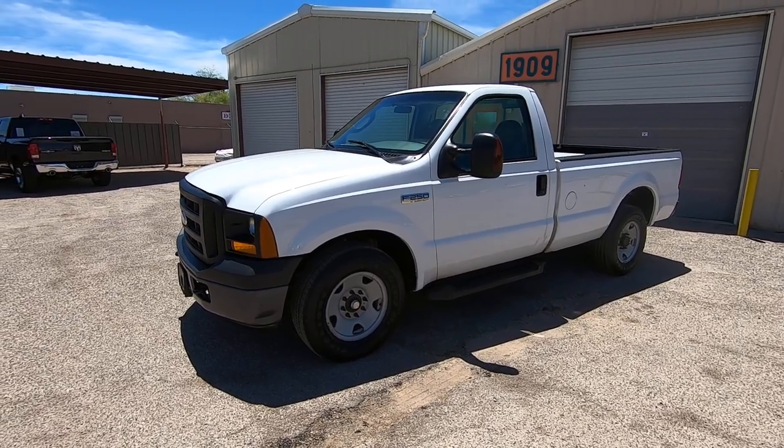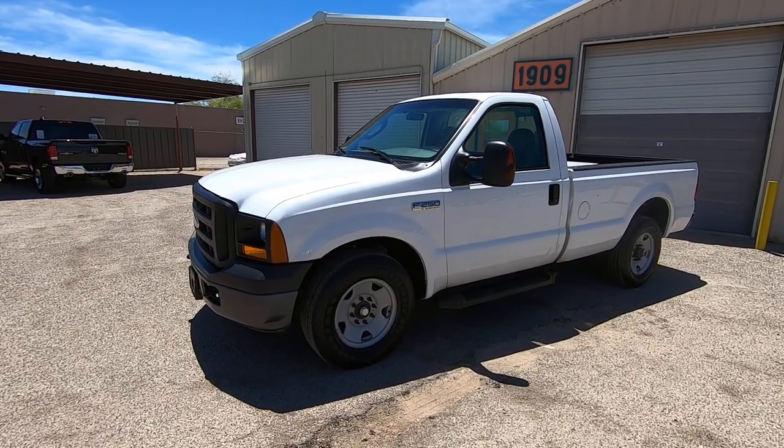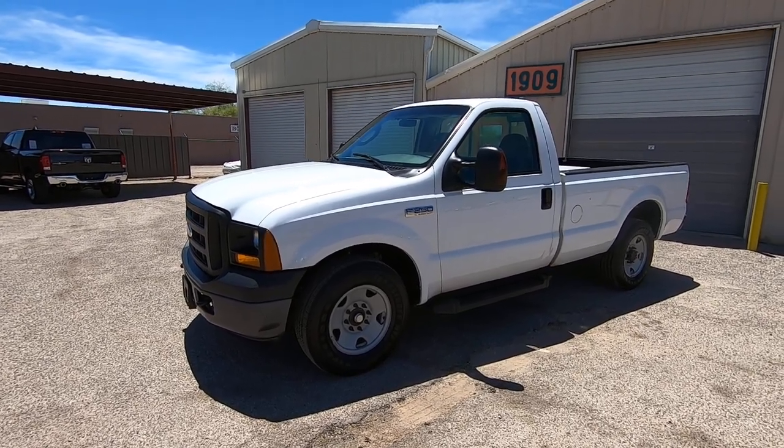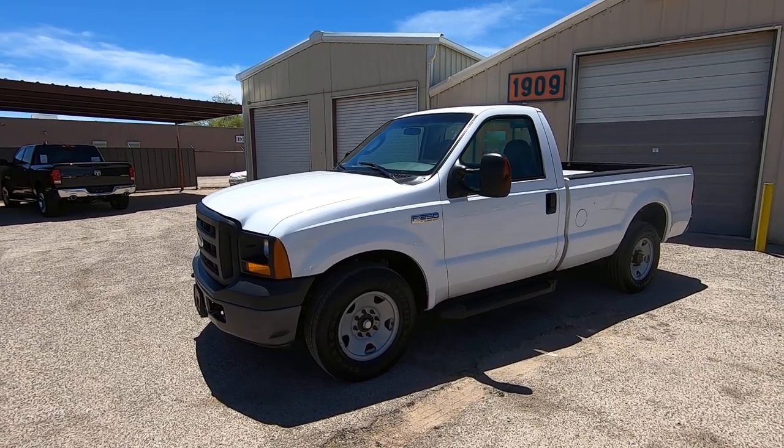It has 143,487 miles. It was a theft recovery purchased directly from an insurance company, Oregon Mutual Insurance, in Martinez, California, which is the San Francisco Bay Area. It is on a salvage title due to theft, not collision.